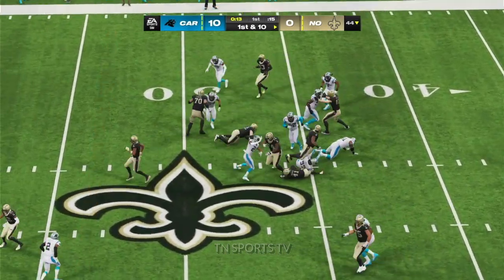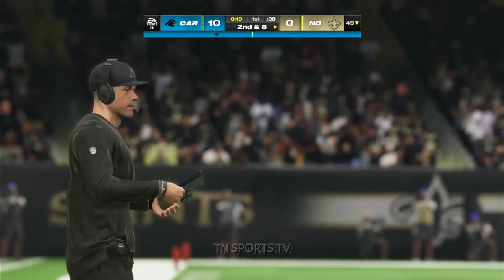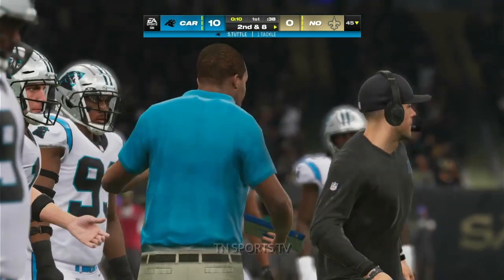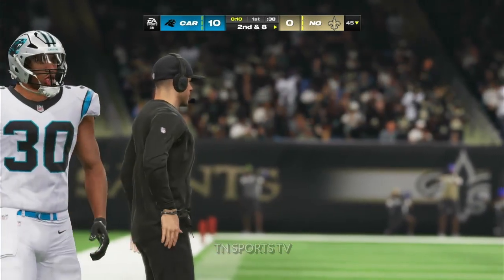Now a first down carry. It's Kamara. And he gets forward up the middle, but only for a couple. It'll be second down. 2 yards on the carry there.